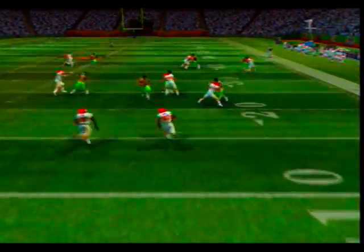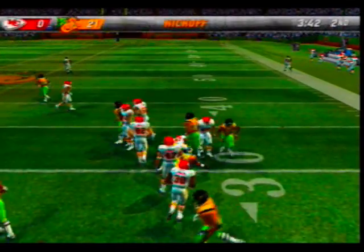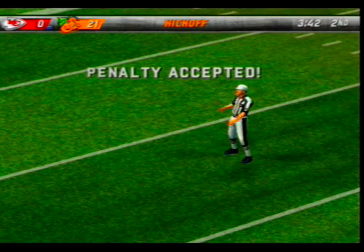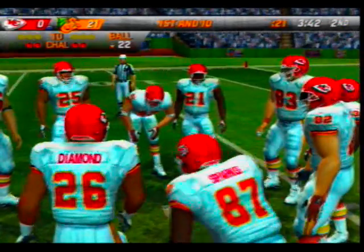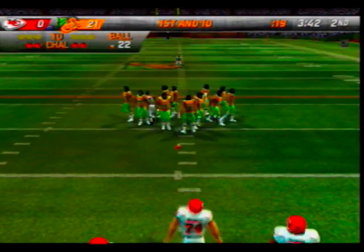This one is taken by Sparks. It appears they've gotten someone for holding on the play. Holding on the receiving team. A team has to show discipline and execute properly out there. If they don't, they'll find it's much harder to overcome the other team and get a win.